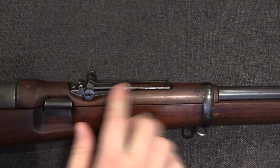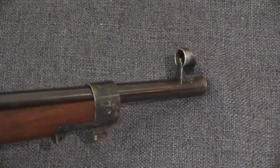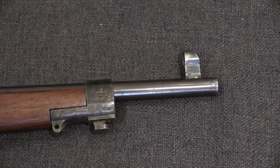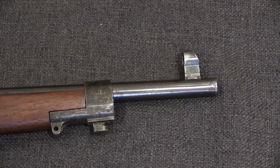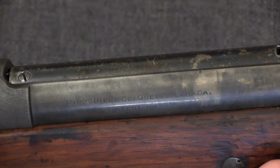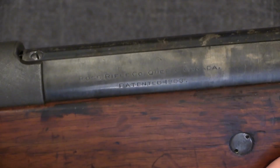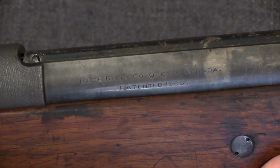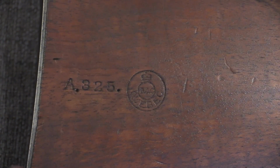So, handguard, rear sight. We have a hooded barleycorn style front sight there that is dovetailed onto the barrel. That would become a bit of an issue. And then a front band and bayonet lug. There originally would have been a stacking swivel back here as well. So the markings on the receiver here are, let's see if we can highlight them there, Ross Rifle Company, Quebec, Canada, patent 1903. So this is a Mark I, which is also sometimes referred to as a 1903 pattern of Ross.